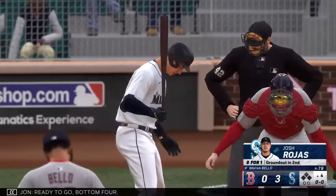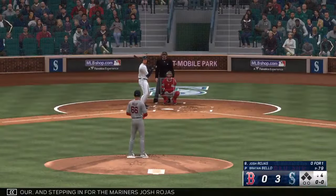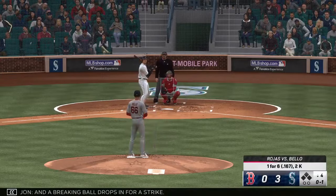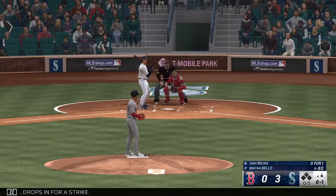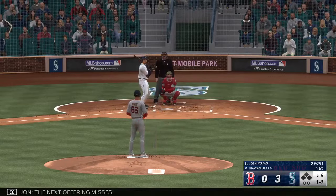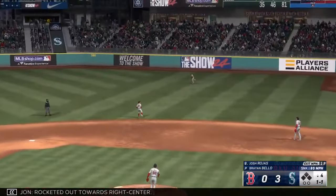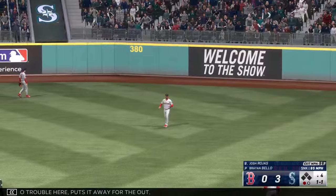Ready to go, bottom four, and stepping in for the Mariners, Josh Rojas. And a pitch. A breaking ball drops in for a strike. 0-1. The next offering misses, and it's 1-1. Rocketed out towards right center. No trouble here. Puts it away for the out. And there's one down.